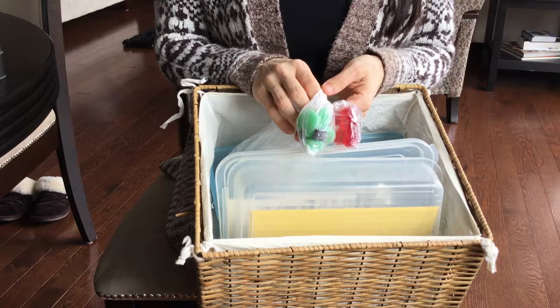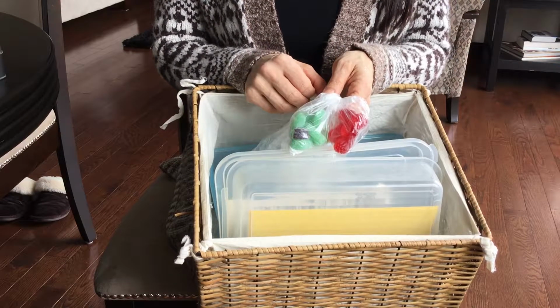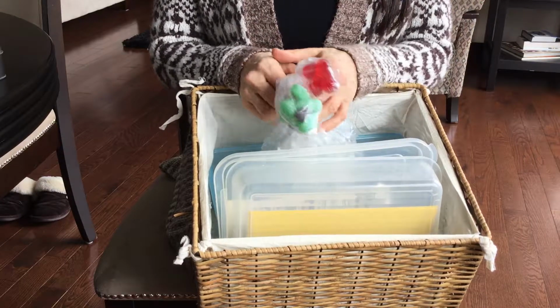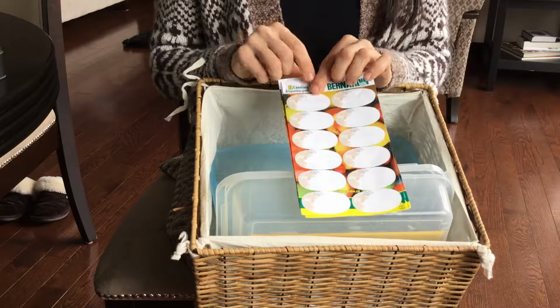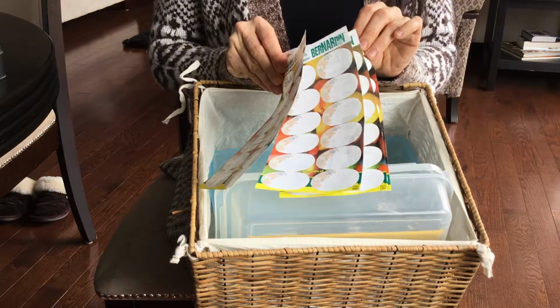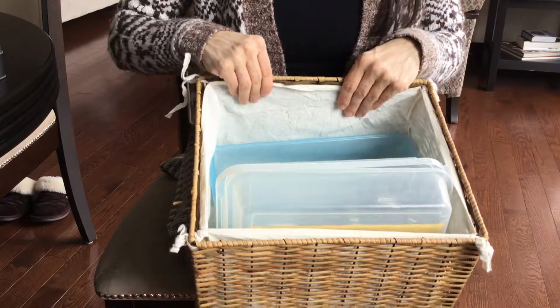So this is candy still from Christmas time. We used this candy when we made gingerbread houses this year, so this is definitely going into the trash. I forgot it was in here, so we'll dump that out. More candy. What I found. More labels. You can tell I do a lot of canning by the amount of labels I have. Add that to the other stash.